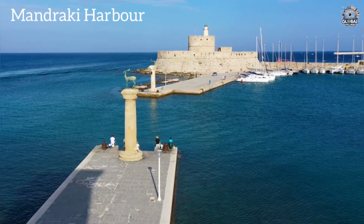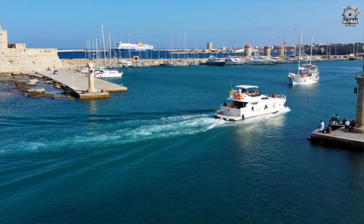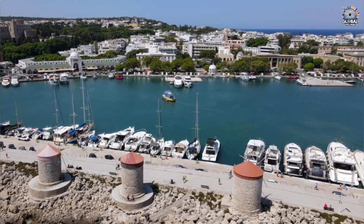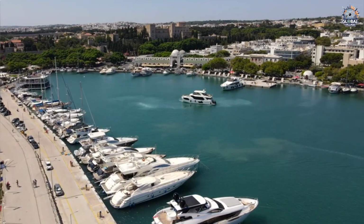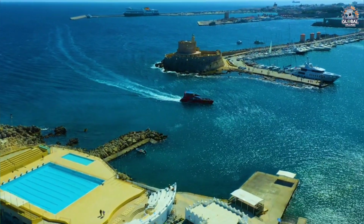8. Mandraki Harbour. Mandraki Harbour has been in use since ancient times and is believed to be where the famous Colossus of Rhodes once stood. Today, two statues, Elafos and Elafina, stand at the entrance, symbolizing the city. The harbor is now a popular spot for yachts and boats traveling to nearby islands.